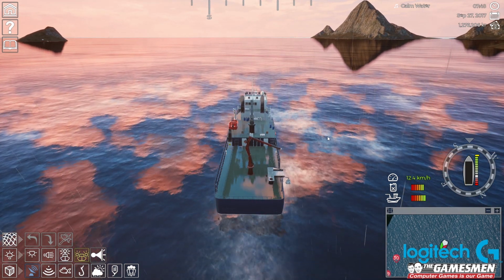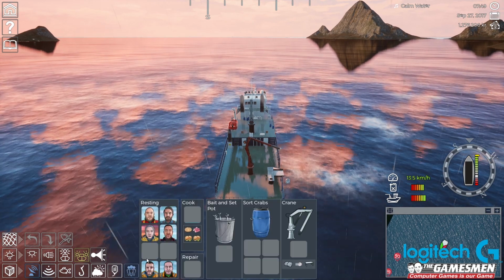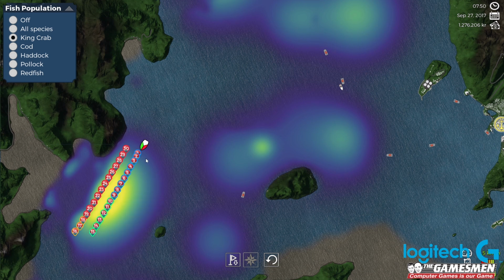Here we are for another episode, still in our crab boat, unfortunately. There's really not much we can do, I guess. We've got these guys we're going to pick up, probably a few good ones in the middle, not so good ones on the ends.